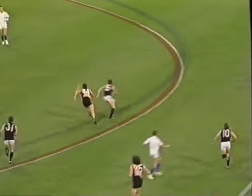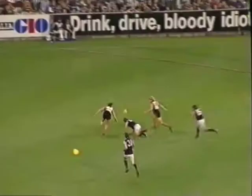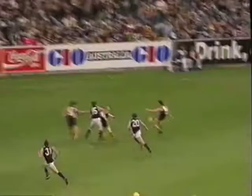Nation kicks it in towards half forward. It goes over the top. The ball now in Fraser Brown's area. Good bump there by Maxfield. A chance now for Daffy. Daffy's kick. It's a goal to Richmond.